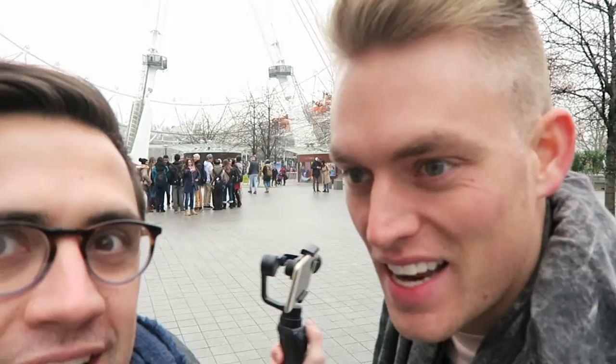At the London Eye. Yes, we're about to go really high in the air and see all of the sights. And unfortunately for today, the weather is not the best. It's just really foggy. But you know what? The London Eye has been so generous to bring us today to see what this attraction is all about.